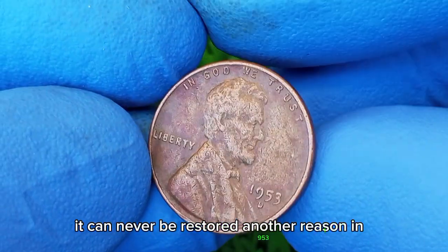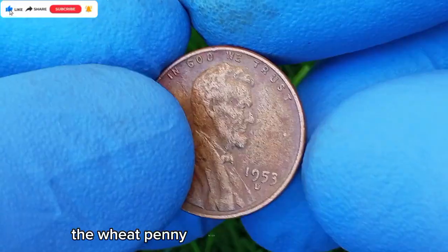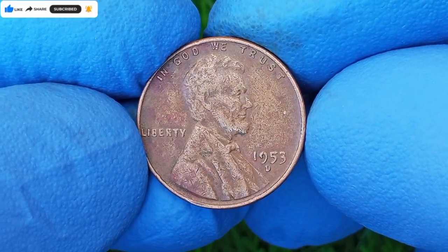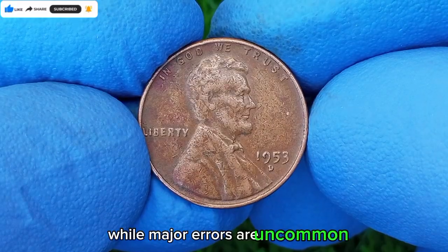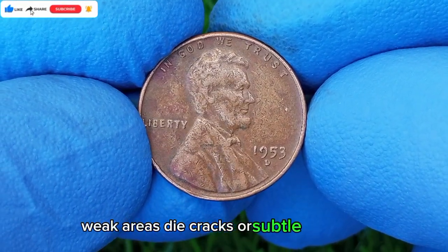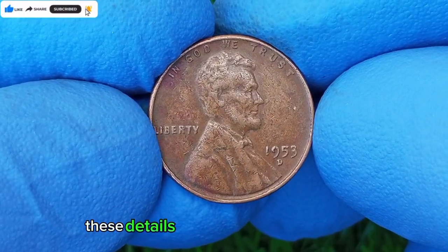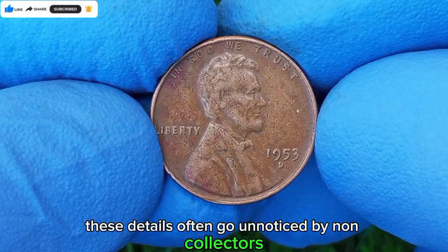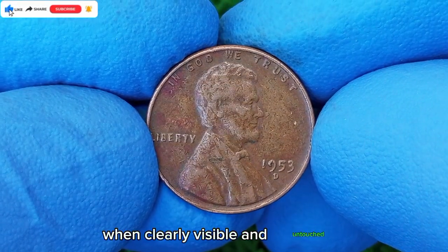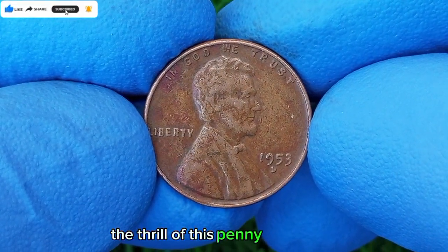Another reason the 1953 D Wheat penny keeps collectors interested is the possibility of errors and variations. While major errors are uncommon, minor issues like off-center strikes, weak areas, die cracks, or subtle doubling can exist. These details often go unnoticed by non-collectors, but can significantly increase desirability when clearly visible and untouched. The thrill of this penny is the hunt.